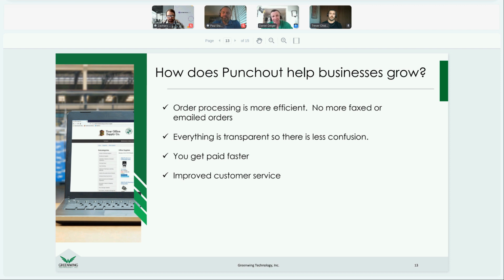Whereas now, if it's sent through automatically through our Punchout integration, it's visible. It's 100% visible, so you can actually trace exactly where that invoice is and where the issue lies. And you get paid faster. So that's the other thing with invoice automation.